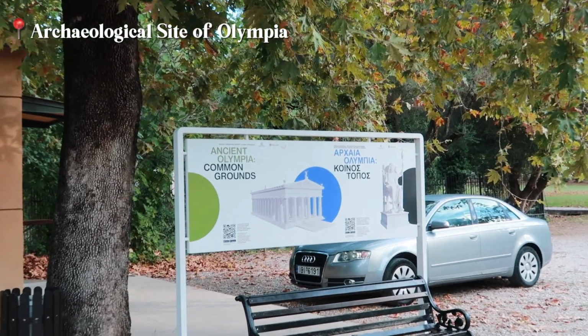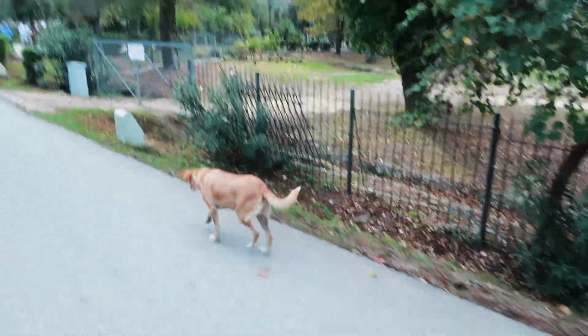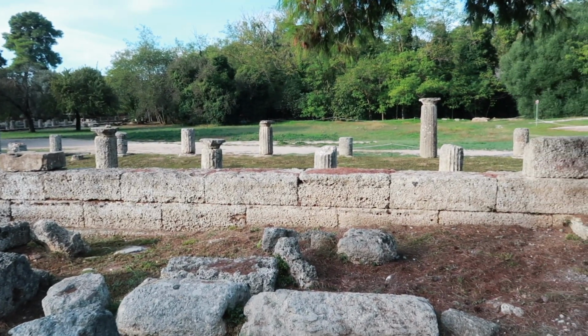Good morning. Today is day three and we're gonna be exploring ancient Olympia today. Right now, we're gonna head to the archaeological sites. I got my ticket. There's a dog that keeps following our tour. So this was the original Olympic training center.